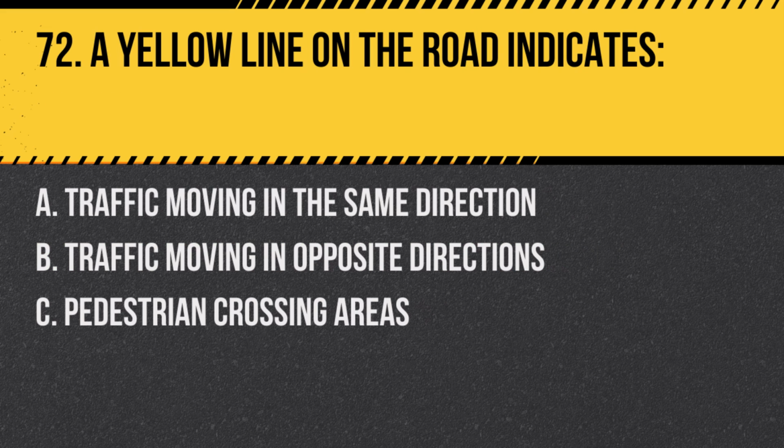Question 72. A yellow line on the road indicates: A. Traffic moving in the same direction. B. Traffic moving in opposite directions. C. Pedestrian crossing areas. Answer: B. Traffic moving in opposite directions. Yellow lines separate lanes of traffic moving in opposite directions.